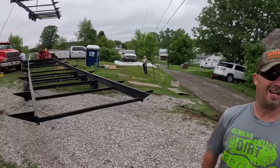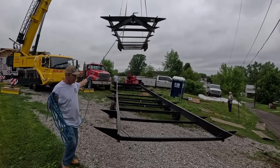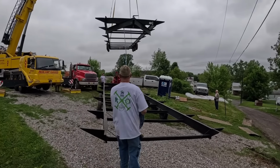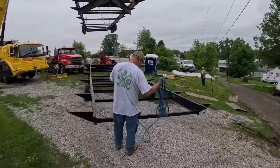I'd like to see that. That'd be a good video there. How long do you think it'd take to make it back there? I don't think we got enough battery or SD card, even on time lapse.